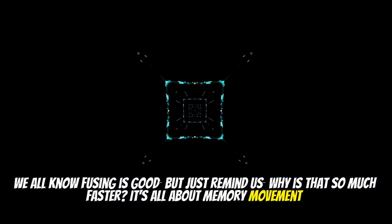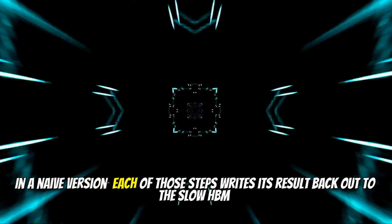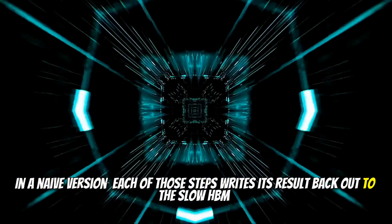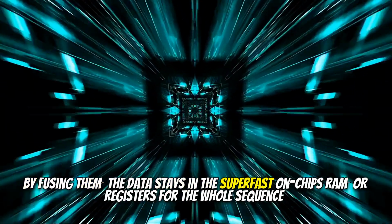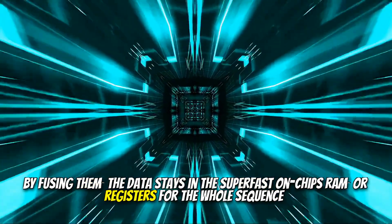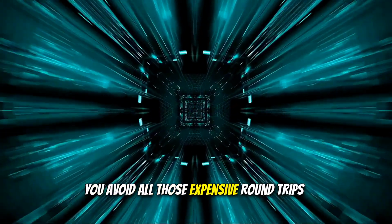It's all about memory movement. In a naive version, each of those steps writes its result back out to the slow HBM. By fusing them, the data stays in the super-fast on-chip SRAM, or registers, for the whole sequence. You avoid all those expensive round trips.